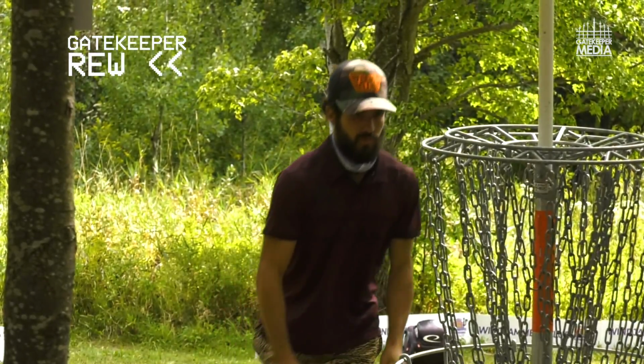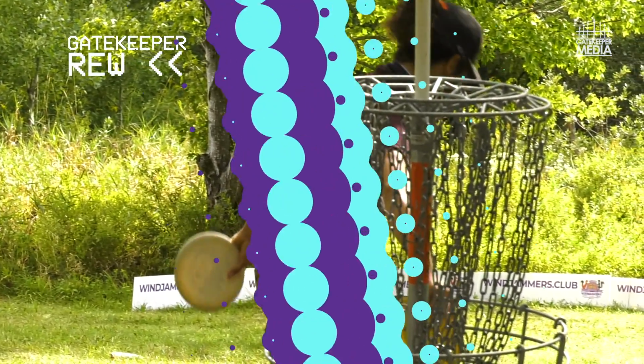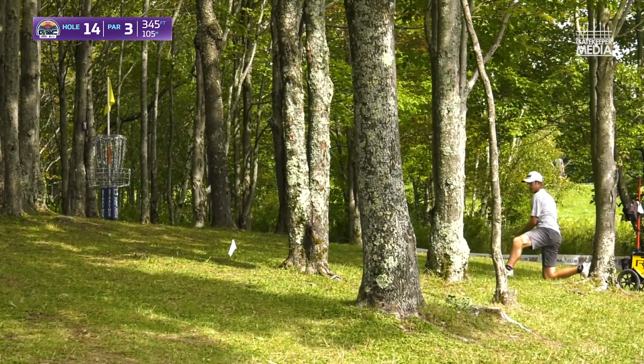It's a really good point there, Nico's. He's fighting for sure. Now we get back to this kind of wooded section. I think Nico could take some strokes back.